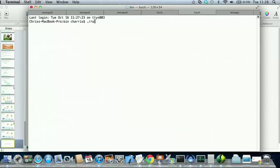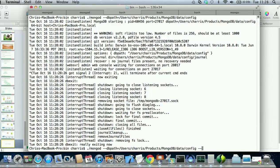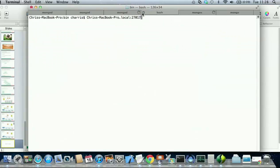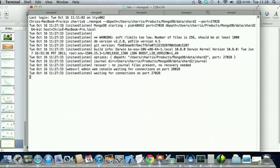What am I doing? mongos. I think I stuffed that up. So I did. configdb. Oh, --configsvr, so it knows there's a config server. configdb equals, and tell it where my config server is, 27019. With a bit of luck, it starts up. So now I've got a mongos, the switch. I've got nothing running on that port. I've got a config server, and I've got 2 little databases.